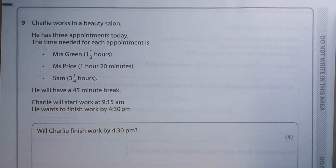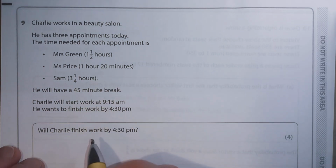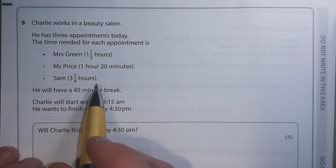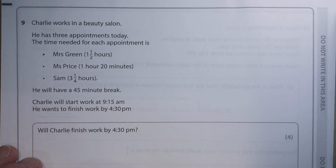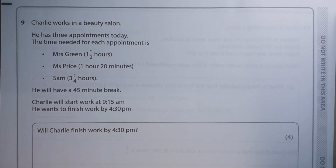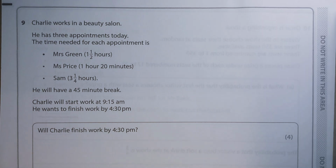Question 9. Charlie works in a beauty salon. He has 3 appointments today. The time needed for each appointment is: Mrs. Green is 1.5 hours. Ms. Price is 1 hour 20 minutes. Sam is 3.25 hours. He will have a 45-minute break. Charlie will start work at 9:15 a.m. He wants to finish by 4:30 p.m. Will Charlie finish work by 4:30 p.m?